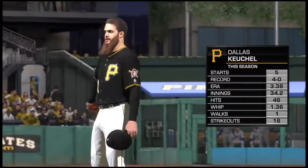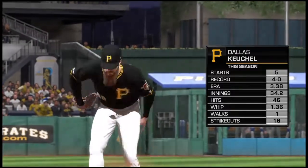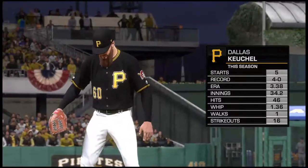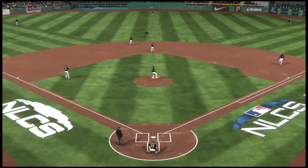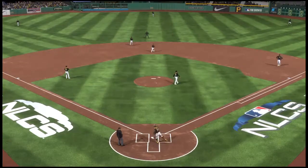Dan Plesac, what do you got? Dallas Keuchel is a complete pitcher. He's kind of a throwback to a Jimmy Key kind of pitcher, a Tom Glavine type, not overpowering, 89 to 91 miles an hour with sink. Has the curveball, has the slider, and the straight changeup. What makes Dallas Keuchel so good, he'll throw all four of his pitches at any point in the count.